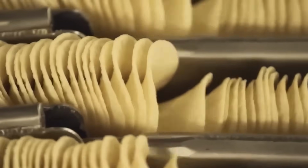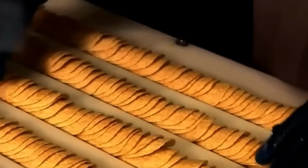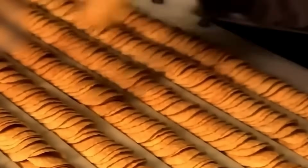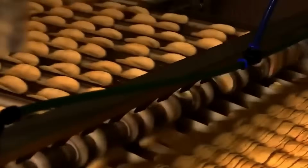This design ensures that they remain intact from the moment they leave the factory to the time they are opened by consumers. As the chips approach the packaging area, specialized machines align them into precise stacks. These machines use gentle vibrations and suction mechanisms to ensure that each stack is perfectly arranged before being inserted into the canisters. The stacking process is incredibly precise. Any misalignment could cause the chips to break during transportation.